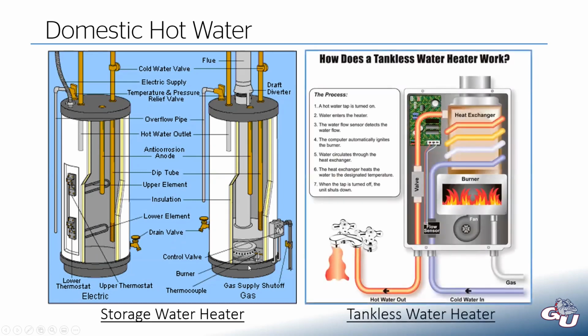An instantaneous heater would look more like this, and this is actually a gas instantaneous heater. But the big difference here is there's no storage component of the water. So what happens is you have your cold water coming in from the city, and as soon as someone opens the hot water on this faucet, the water will start flowing. As soon as this flow sensor sees that there's water flow, that's going to turn on the burner. And this is just a combustion fan to help with that combustion, make sure that has combustion air.